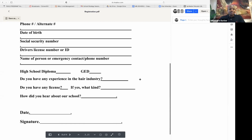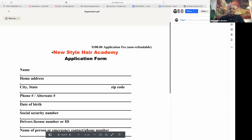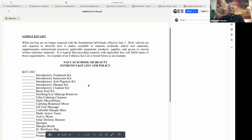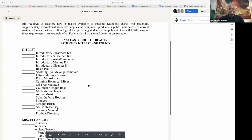Name, phone number, ID number, driver's license, stuff like that, whether they got a diploma or GED. That's very simple. Now, what else do you need? Okay, it's good to have a kit list. This is not required, but I like to do a kit list.